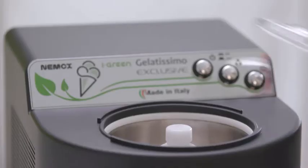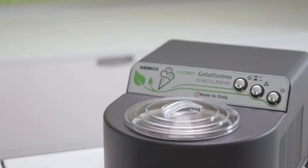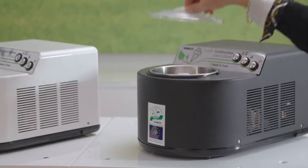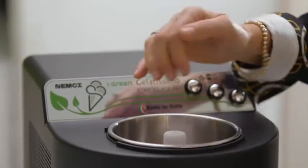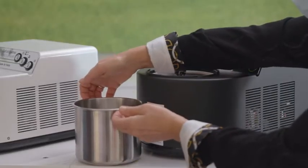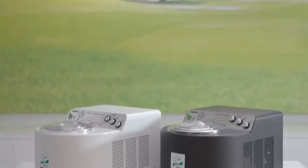A considerable advantage compared to the machines produced in the Far East, which, in addition to greater environmental impact, require an additional step in the freezer after production, since the ice cream has not reached the consistency required for consumption. For production with Gelatissimo exclusive Icegreen, it is possible to use both the fixed and the removable baskets, both in 18/10 stainless steel, with a consumption of only 60 watts.